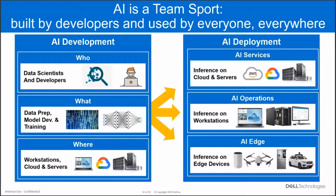Now, what we're talking about here today is there are three major types of deployments, and there are different considerations for each of these. So this is really what we're going to talk about. We're kind of getting to some of the heart of this presentation today. But the first area, what this deck is calling AI services, is really when you're inferencing, right? You're deploying on either cloud or servers, right? So this is AI services. This is the classic model.